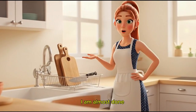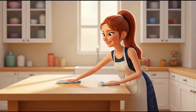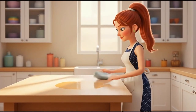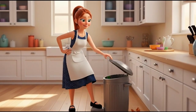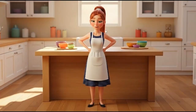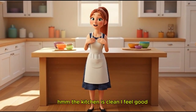I am almost done. Wipe the counter. No more juice or seeds. Throw away the scraps. Goodbye, trash. The kitchen is clean. I feel good.